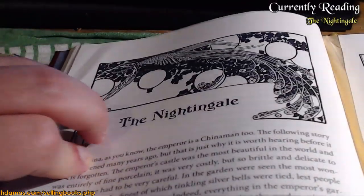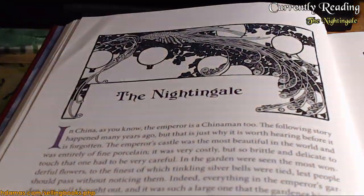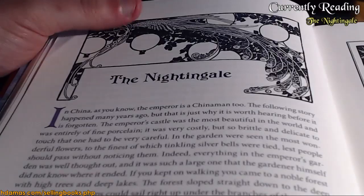The Nightingale. It's got a pretty image. As far as I could tell, this one's pretty long. So without further ado, let's get started.